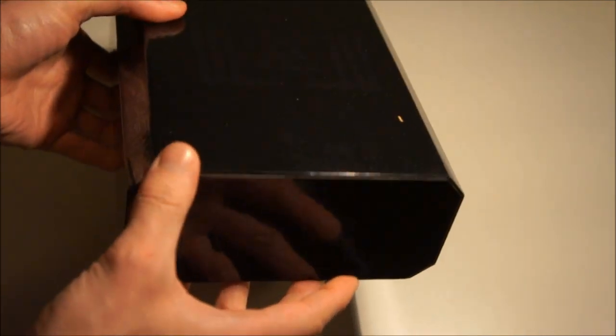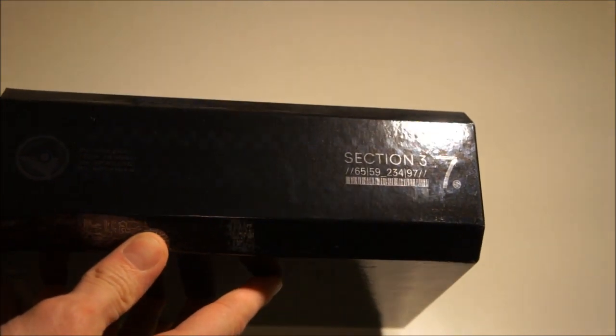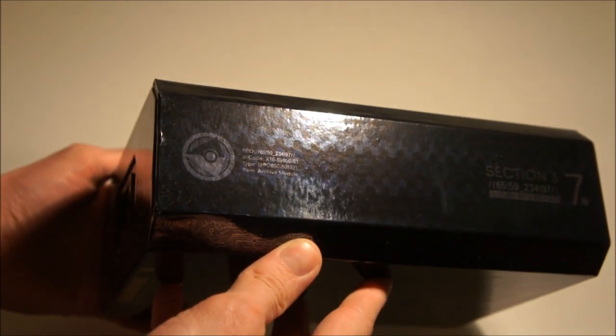Has some small details here on the top. And for the rest, it has some very faint graphical work done. On the side of the box it says Section 3, 7, a lot of numbers. Sorry for the bad light here, but the graphics are really faint, so I have to use the glitter for the light or the reflection to show you what's on the box. And here on the back it has a code of some sort, and again the 7 over there. So let's get it out.